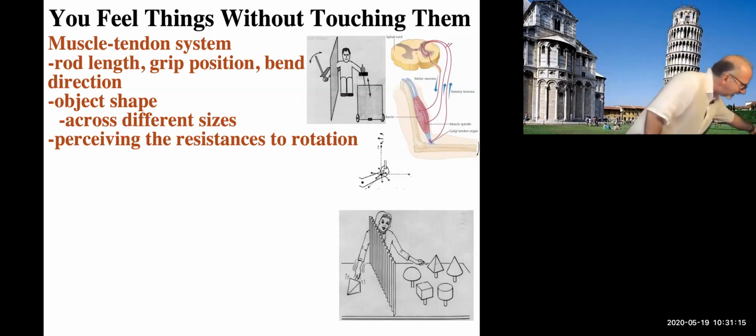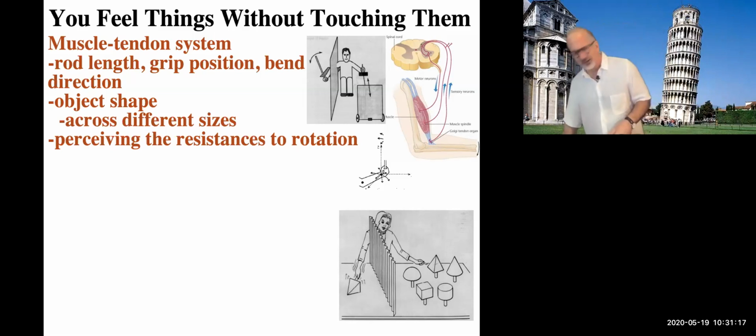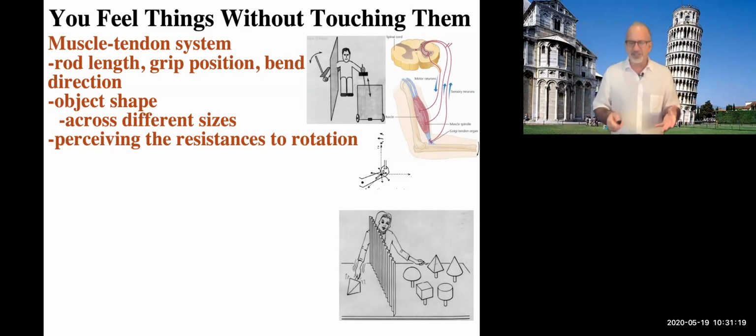It's kind of more technical than this, but as long as you understand the idea that it's a specific resistance to rotation. How easy is it to rotate one way versus the other? And can those resistances be determined just from doing this? And the answer is absolutely.